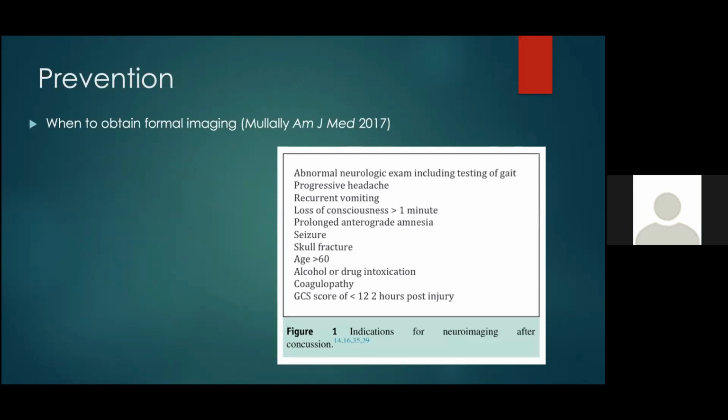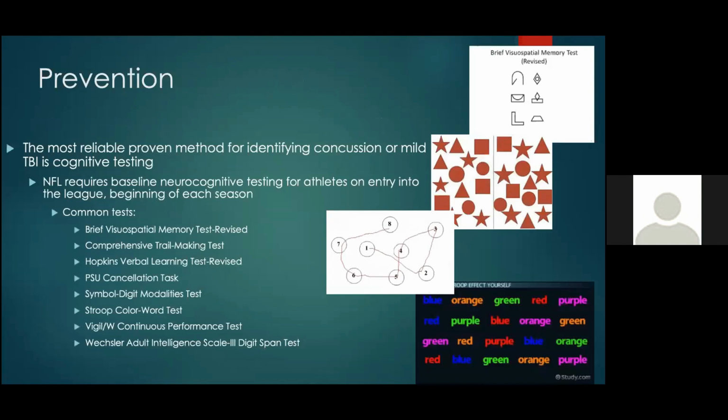When to obtain imaging, I think this is fairly obvious. If there's a seizure, progressive symptoms, or any outward evidence of a skull fracture, then someone should have head imaging done. And then I also thought that this was interesting. The NFL actually does cognitive testing at the beginning of the season on all the players, so that they have a baseline that they can use throughout the year if there's a concern that someone has had a significant head trauma.